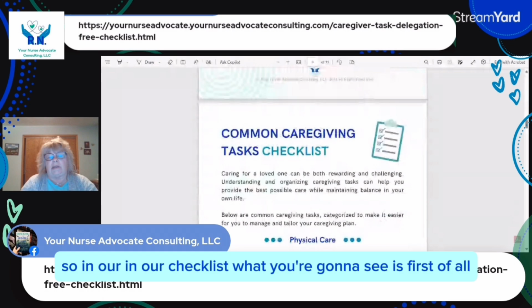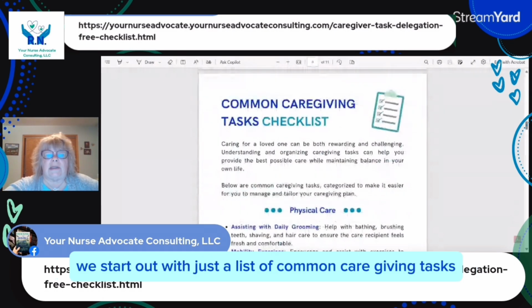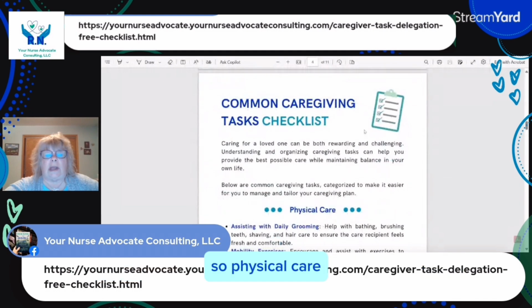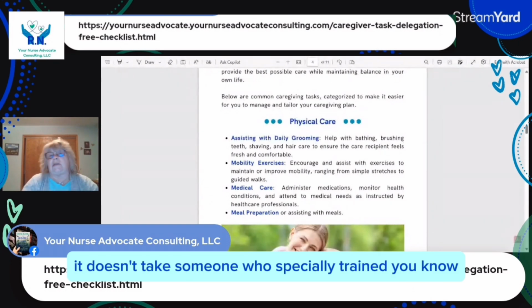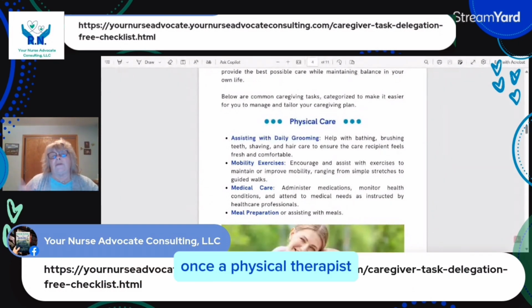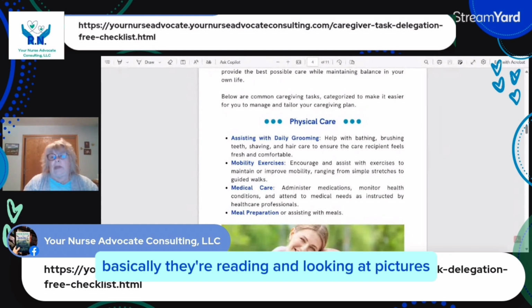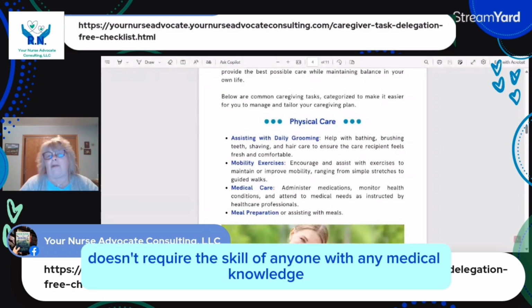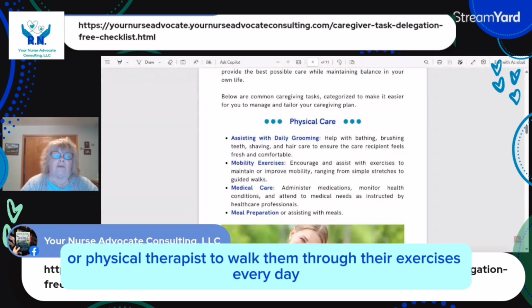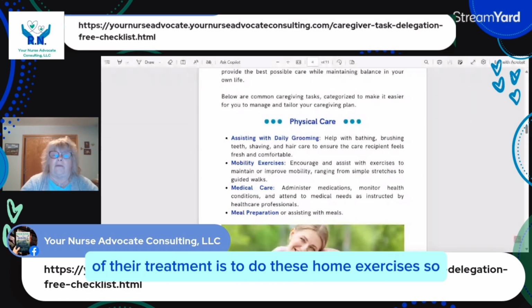In our checklist, first of all, we start out with a list of common caregiving tasks. So, physical care: assisting with daily grooming, mobility exercises. It doesn't take someone who's specially trained. Once a physical therapist provides a home exercise program for your loved one, basically they're reading and looking at pictures on a piece of paper, and they're exercising. So it doesn't require the skill of anyone with medical knowledge or a physical therapist to walk them through their exercises every day. This can be done by anyone, but it's an important part of their treatment.